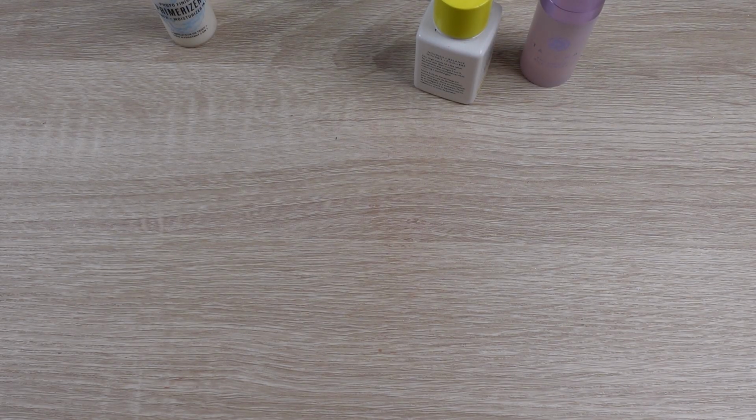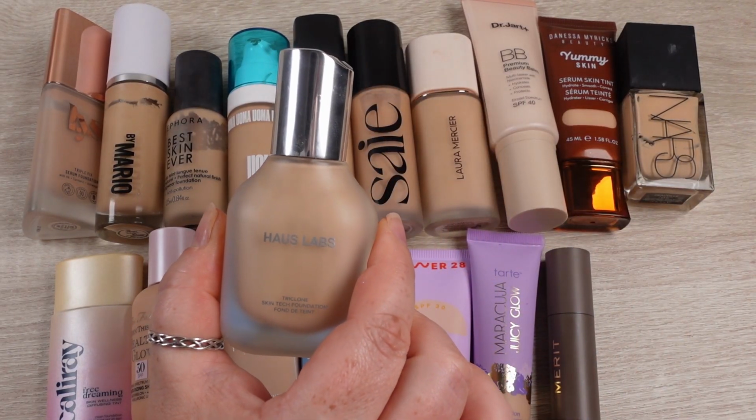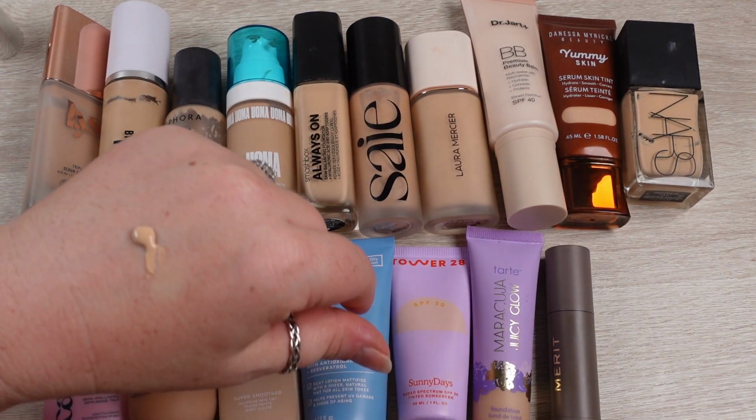Okay, that's it for the face primers. Let me bring out the foundations next. All right, let's start off with the Haus Labs Triclone Skin Tech Foundation. I feel like when I first tried this, I was like, okay, it's good, you know, I don't know.